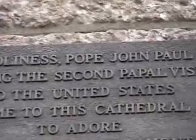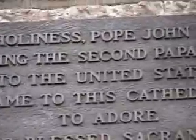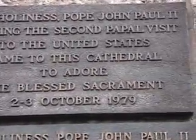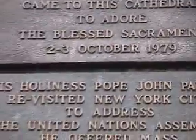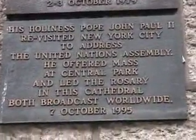His Holiness Pope John Paul II making the second Papal visit to the United States of America to visit the cathedral to adore the Blessed Sacrament. 2 to 6 October, year 1979. Okay.